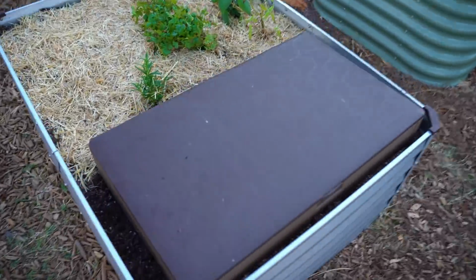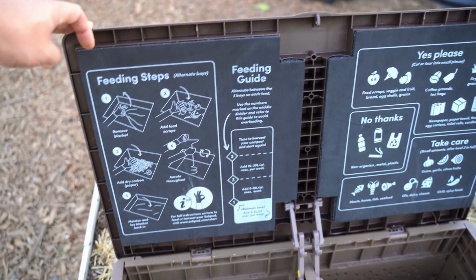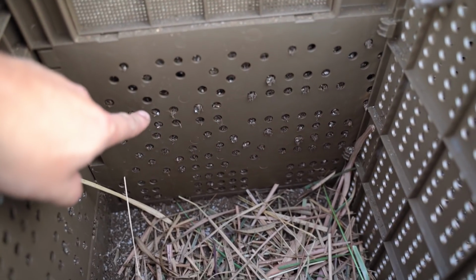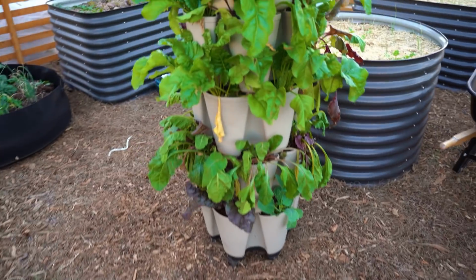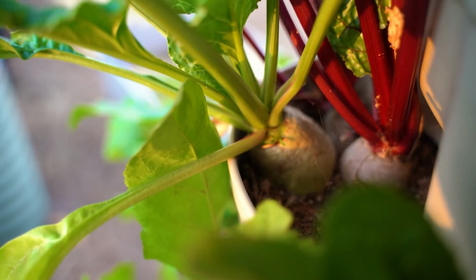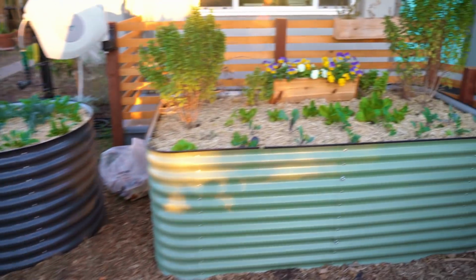Over here, we're testing out the sub pod system for the spring. So this is an in-bed worm composting system. You can see how to actually feed it here. It's a tube in, and then they can flow out through these holes here, which is a great way to add extra fertility. I've got some herbs in that. The green stock's doing quite well over here with all of our leafy greens and our root crops. You can see we have some beets right here that are looking quite nice and ready to go. So a lot of stuff is going down over here.